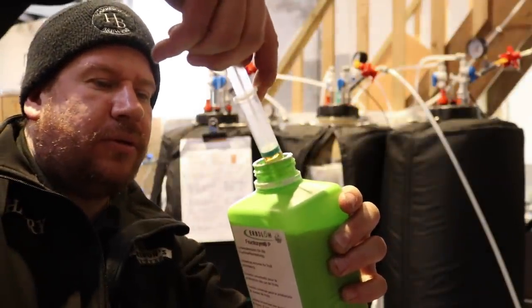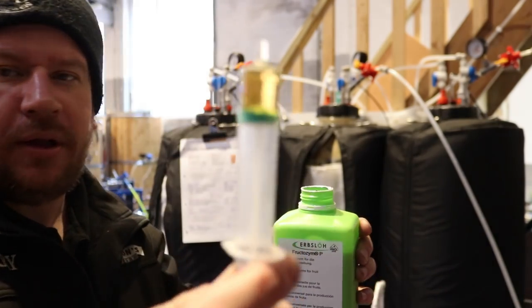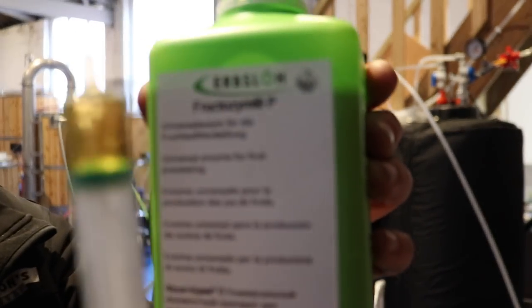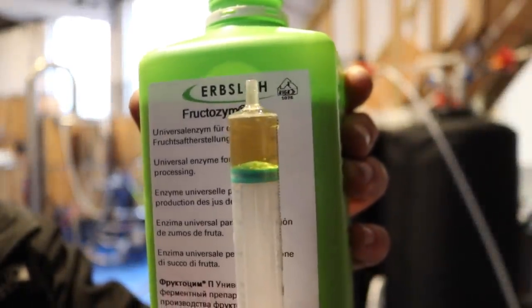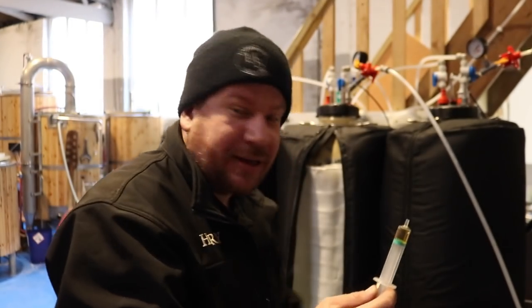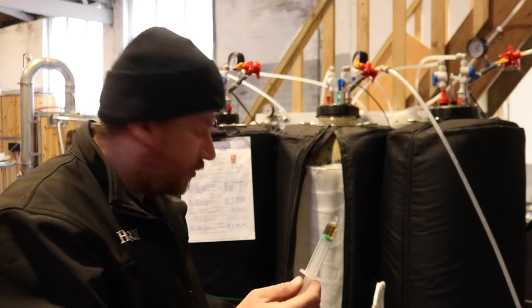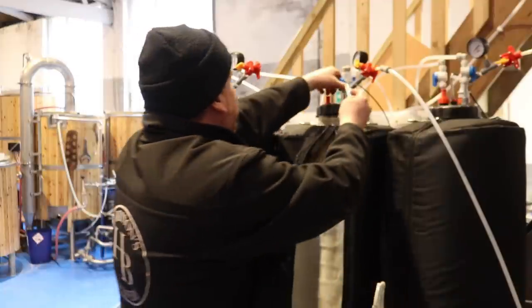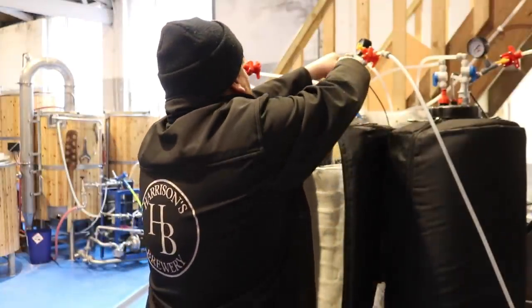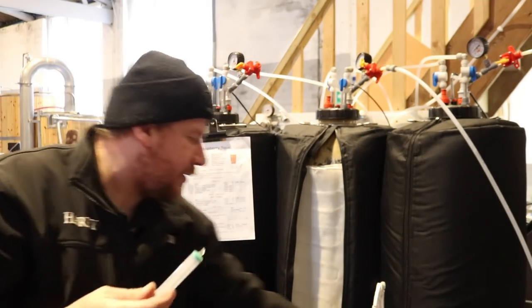That's 4, that's 3, there we go. If you just want to have a look at it, that's what it looks like. Looks like pish. It's not though, honestly. I don't think it is anyway. If it is, someone's in trouble, aren't they? Right then, let's get that popped in. Simple as that.